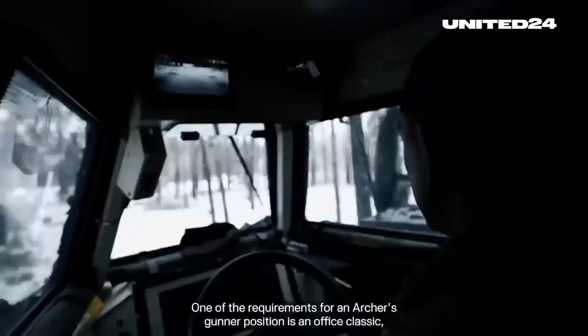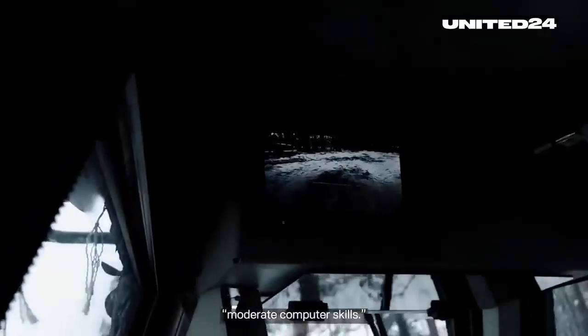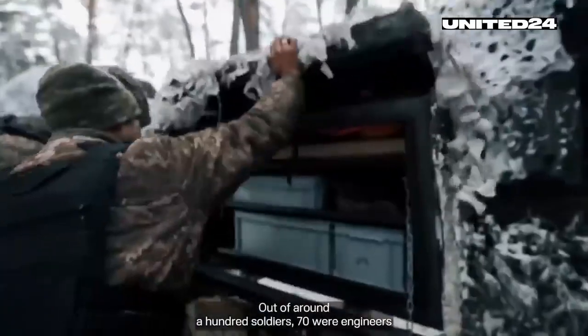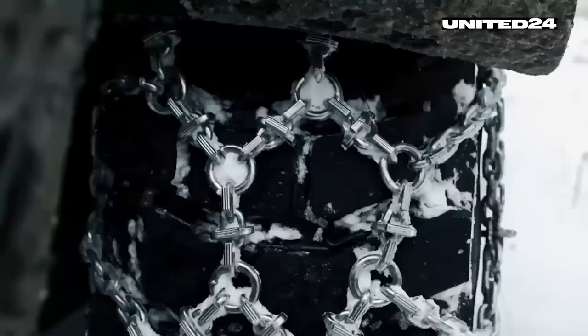One of the requirements for an Archer's gunner position is an office classic, moderate computer skills. But it's not just the crew who had to go through a 2-month express course. Out of around 100 soldiers, 70 were engineers who had to be prepared to maintain these complex systems.